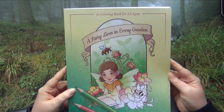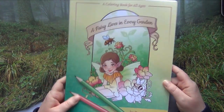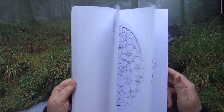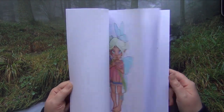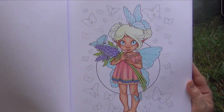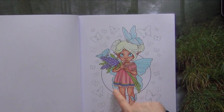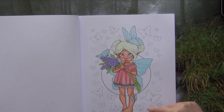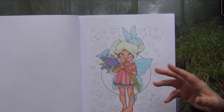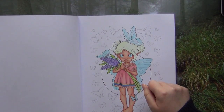And then I have this new book, A Fairy Lives in Every Garden, and this is by Destiny Lauritsen. And I absolutely love this book, and it's so much fun to color those cute fairies here. The pages are, I would say, like smaller projects. They all have kind of a frame. This one has a little bit more of a background, but the main image is this cute small fairy, and it's so much fun to color those little fairy faces.